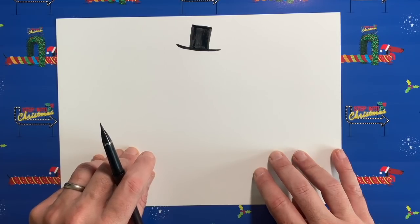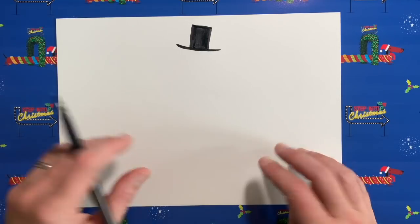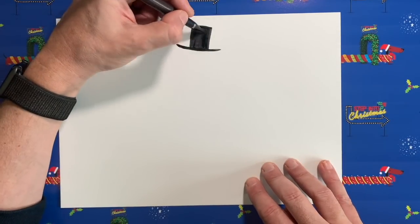They're called snowmen, aren't they? But there's no reason why this can't be a snow woman, or a snow girl, or a snow boy, or a snow cat even. You can do anything you like with this snowman. I'm just going to say snowman because that's what I'm used to saying, okay?